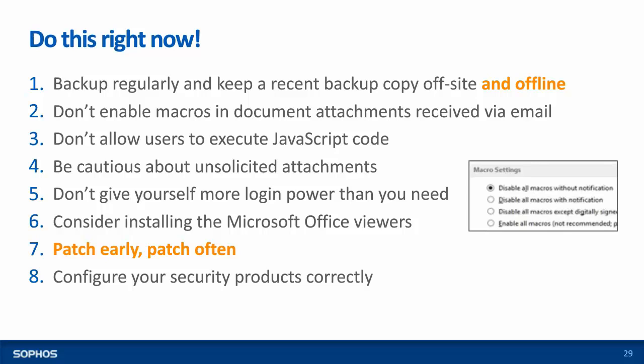If you're using Sophos, there is a nice, easy way to do it. If you're not, or even if you are, make a GPO. Change your .js defaults to open in Notepad. Simple. It is not going to definitely stop everything, but if someone double-clicks on a JS file by mistake and it opens in Notepad, no harm done. Very simple to do.